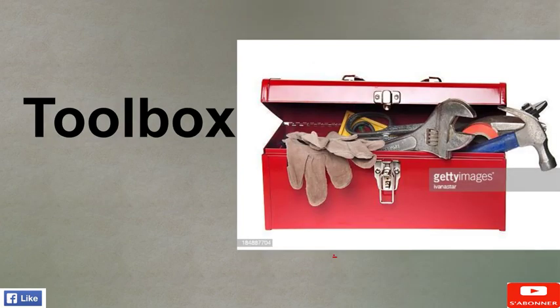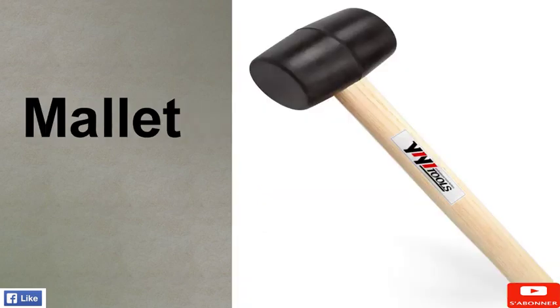The last one is toolbox. Toolbox. T-O-O-L-B-O-X.